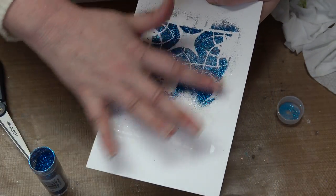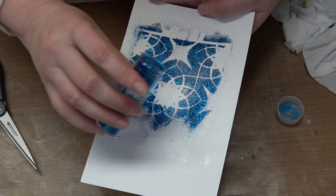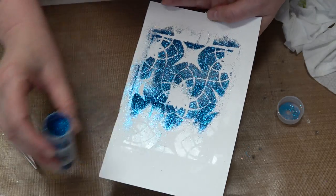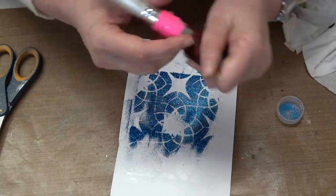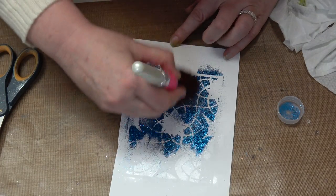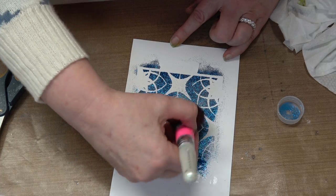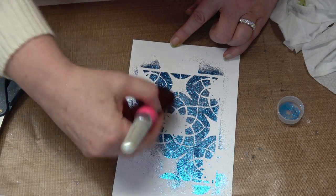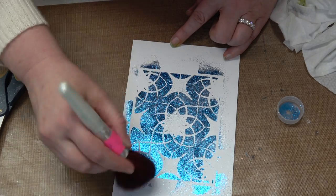I also can take, instead of my finger, I can take an inexpensive makeup brush. And instead of using my finger, I can gather it with my makeup brush and move it all over my design.